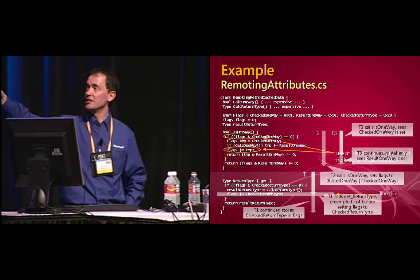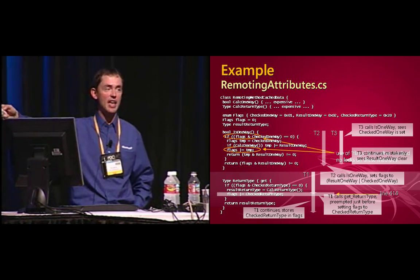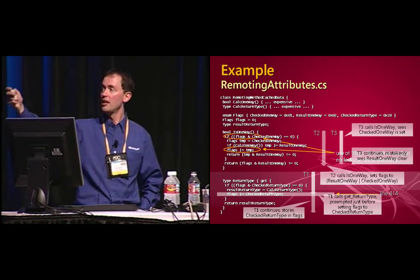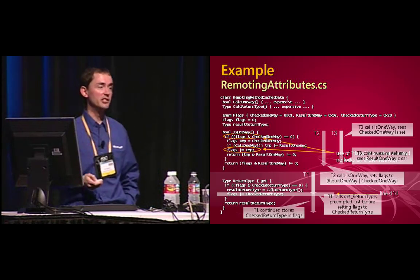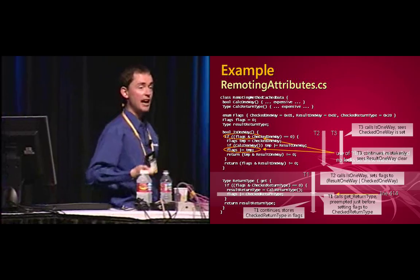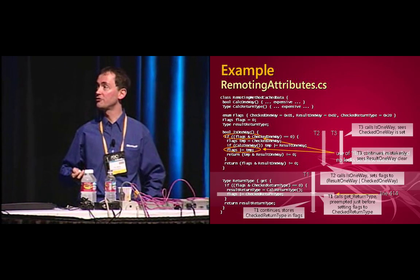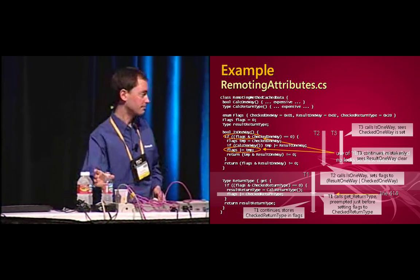We get to the end of T3, and because T1 has stomped on the flags field and lost the result one-way setting, then we have T3 incorrectly see that result one way is clear, and we've given the wrong information about that method. So it's a subtle race condition, and one that must have escaped many hours of testing and code inspection, but one where the monitoring that Racetrack does is able to identify that this problem exists.